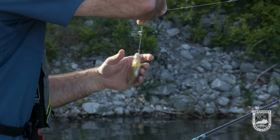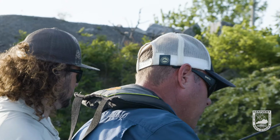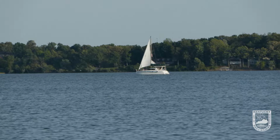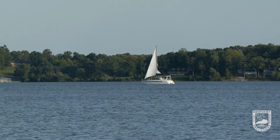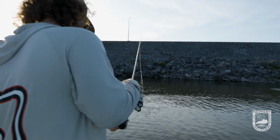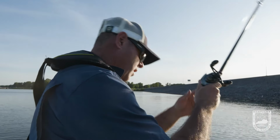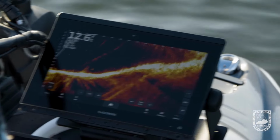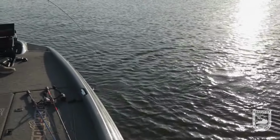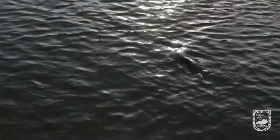I'll tell you what, if you just want to go fishing, put you a little blade bait on here. You don't know what you're going to catch. You might not catch what you want, but you will catch something. Well, you're going to get a bite. Oh, you already got one? What do you got? Little smallmouth. Was that the first cast here? Yeah. Maybe the second.